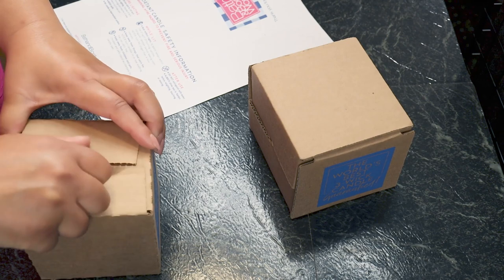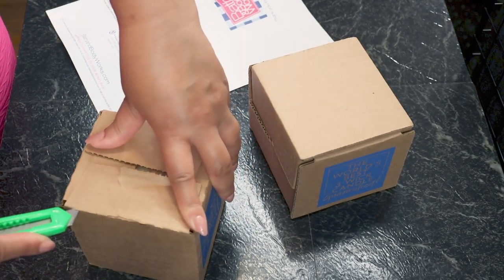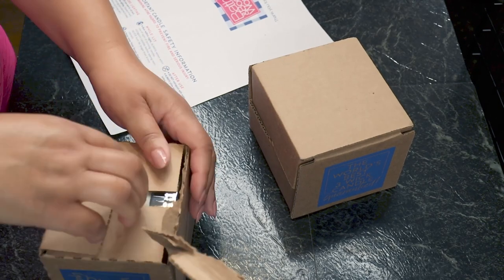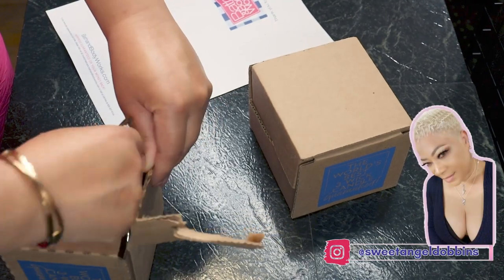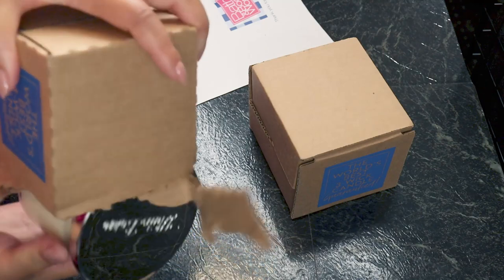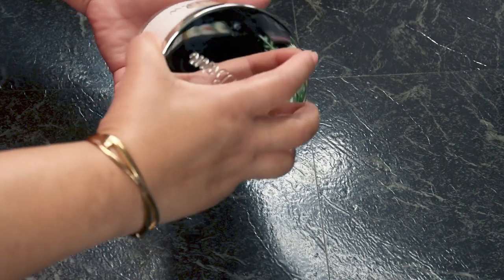I don't know. See, that's just how new I am to the whole gist of this thing. Ooh, I don't want to cut my hand. Okay, I'm just going to do it the old-fashioned way and just try to tear it off. Yeah, that's best. Maybe y'all can tell me a better way to open this up, because right now I am struggling. Okay, cute. Push that aside. Okay, here she is.